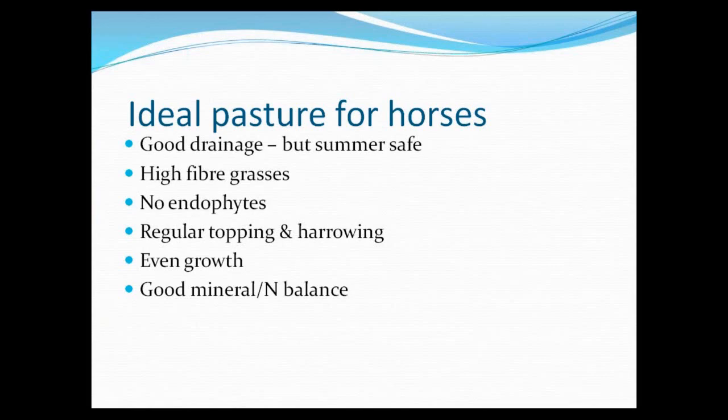Now, you can use cattle and you can use sheep as well, or goats that are very good at nibbling down those other patches that the horses don't want to eat. And you have to have the good mineral and nitrogen balance to ensure that you've got that expressed in the grasses as they're growing.